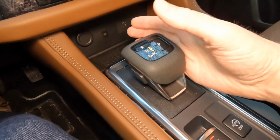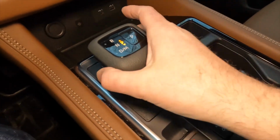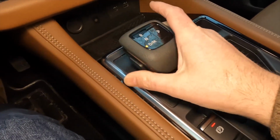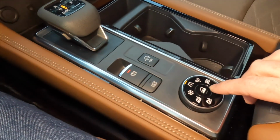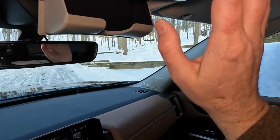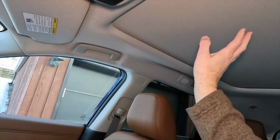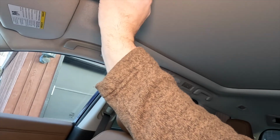Beneath that, we get this fairly compact looking shifter with a push button for park, and then another button right here to put it in reverse or drive. And beneath that, we do have an electric parking brake and several drive modes, which I'll talk about in just a moment. Looking up, we do get a glasses holder and controls for our panoramic moonroof right here, which is standard on the Platinum Edition Pathfinder, and it includes an electrically driven privacy panel.